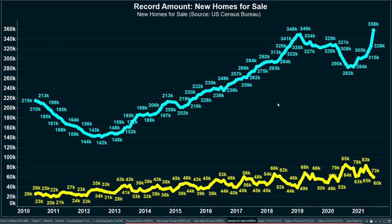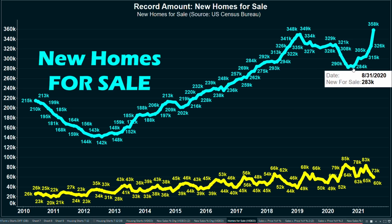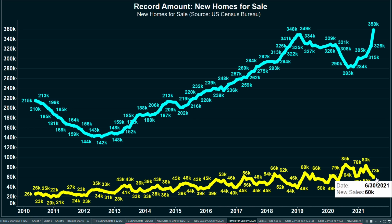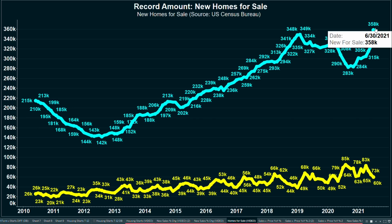And you can see what I'm talking about on this graph, where we're looking at two lines here. The blue line is the number of newly built homes for sale, and the yellow line is the number of sales of newly built homes that month. So again, the blue line is the number of newly built homes for sale, the yellow line, the number of them sold. And you can see here in June, we had that 60,000 sold compared to 358,000 for sale. Wow, 358,000 for sale. And you can see that, in our time period here on the graph, going back to 2010, we've never had this many newly built homes for sale on the market.